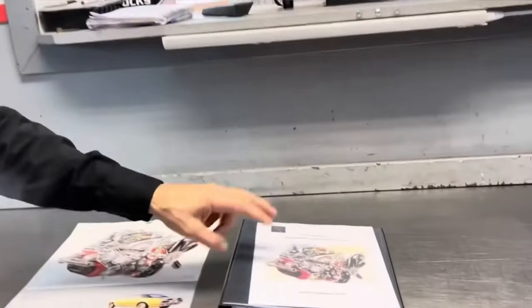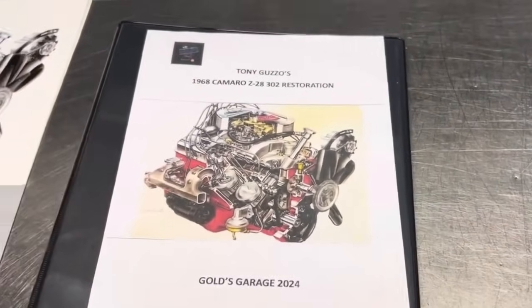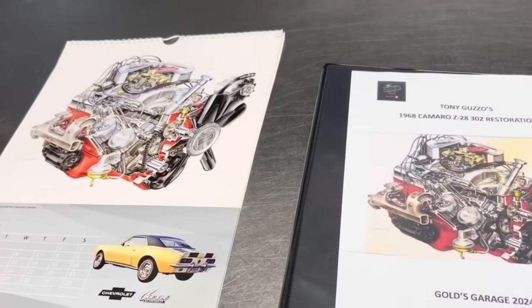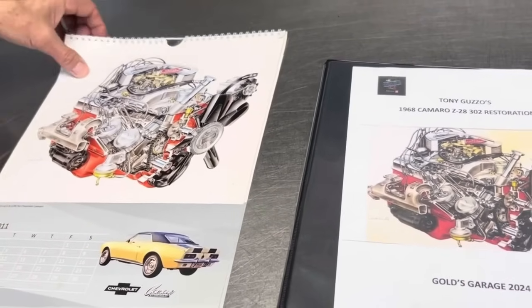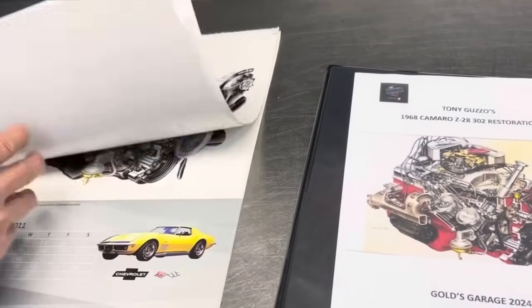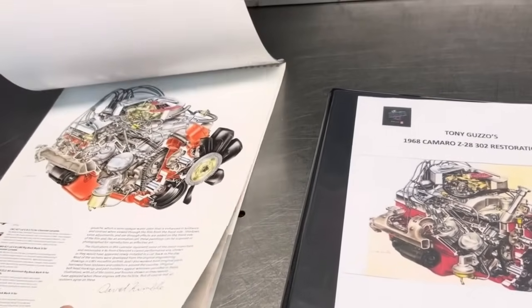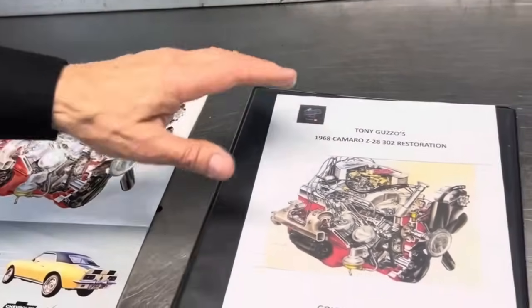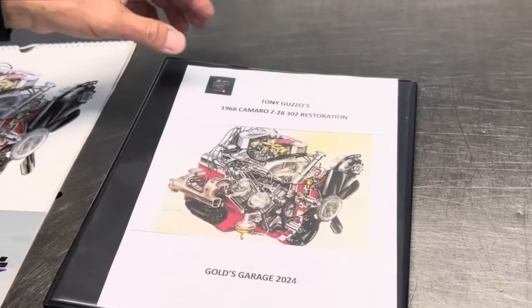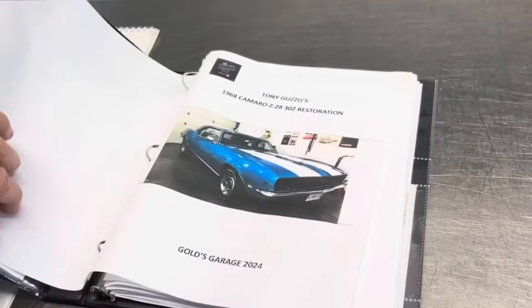So the front page is actually a cutaway view of an original Z28 302 engine. I got it out of this calendar. My favorite late brother-in-law, Eric Usla, who just passed away this year, gave me this calendar a long time ago, and it's got all the iconic Chevrolet engines that were made, the L88 and Z28 engine, and all that, 454, all that, pretty cool. So I just made that for Tony because that's his 302. And Tony's 302, we'll talk more about it, is going to be totally authentic for all the parts that we have used. So what's in the book of documents?